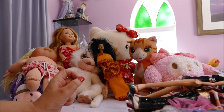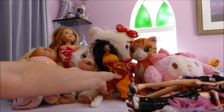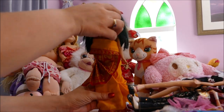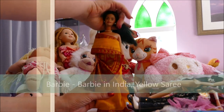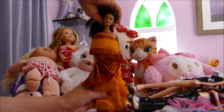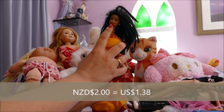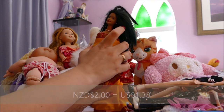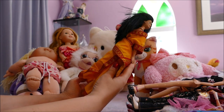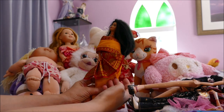From a thrift store, Astra grabbed this doll. Now, she has had sun damage. This is a Barbie. A Barbie Indian princess, I believe. Could be wrong there. I'm just going off memory here. She has her earrings in, however. She has a beautiful Indian stylized face with the red dot above her nose. Has her necklace. And the dress is gorgeous. I love, love, love this wraparound dress.